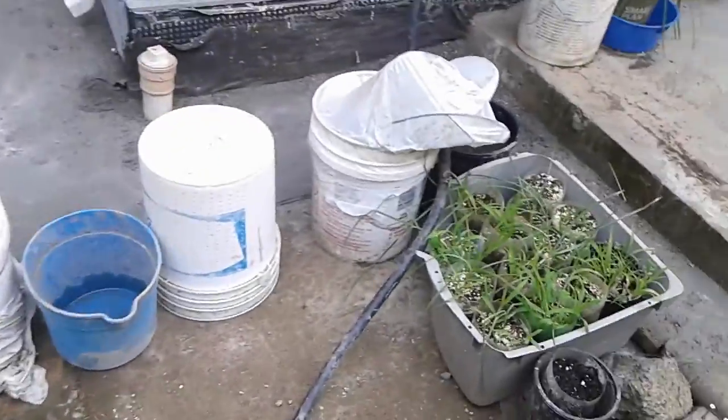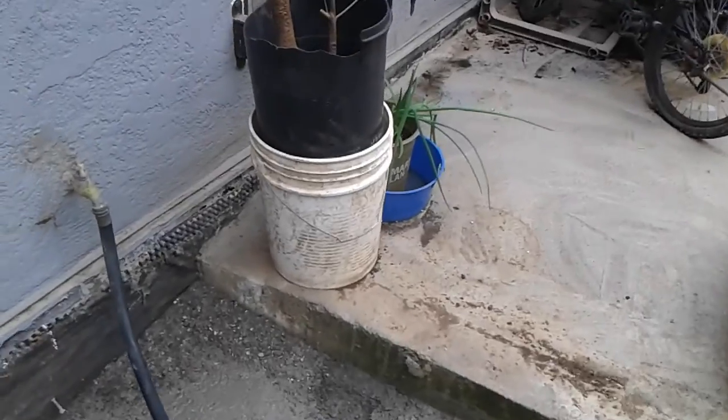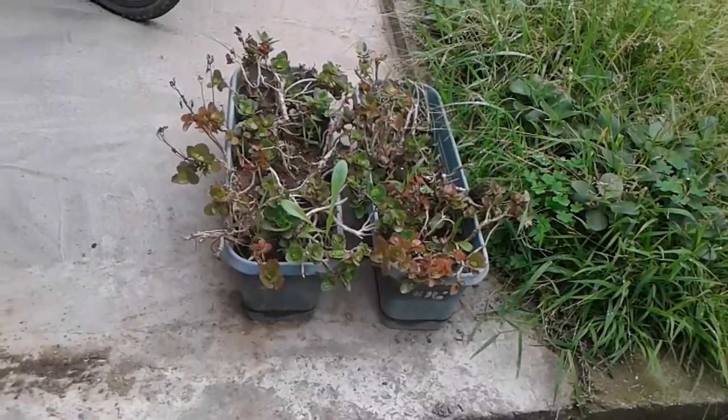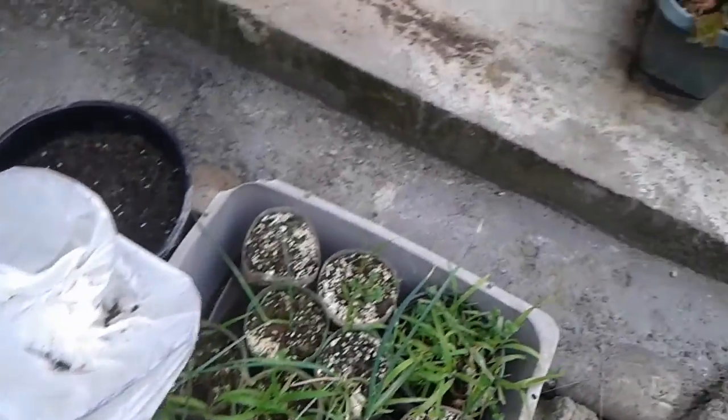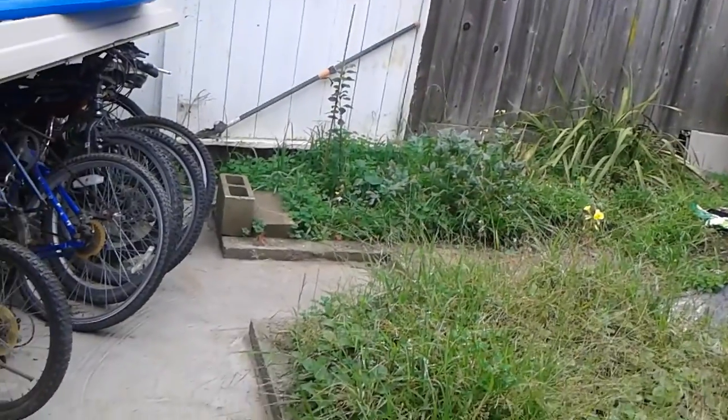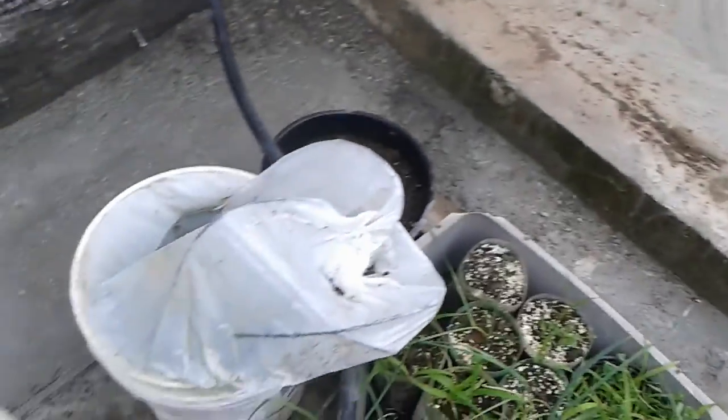I'm trying to put plants inside buckets so worms don't get into them, and those are trying to grow back. But yeah, the plum tree over there, I hope worms aren't attacking it.